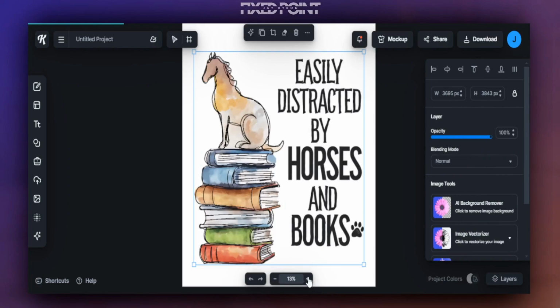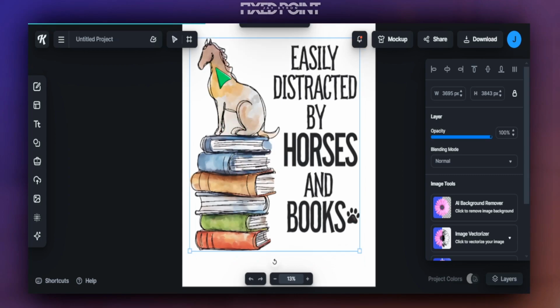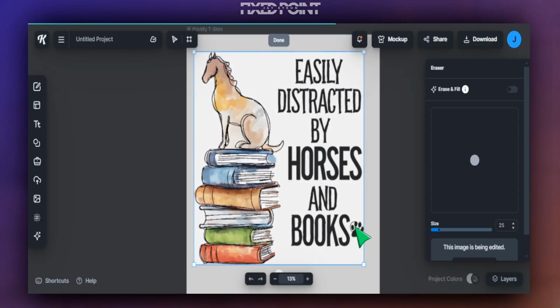Now, another good tip too is that if the AI did bring in some things you don't want to keep, you can actually go here a little bit further and erase portions of the design. I don't want this paw print here. That doesn't go in line with our design focus, which is the books and the horse. With that being said, I want to go in further and just erase this little area here and remove this paw print out of the shot here. And now that is gone, I'll hit done.